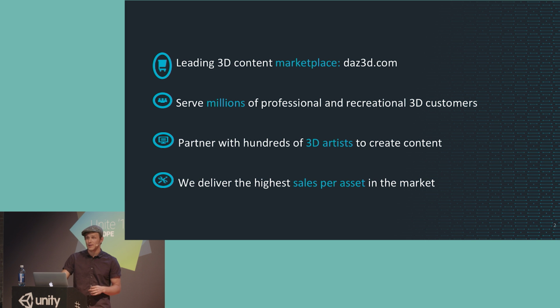Okay, so Morph3D comes from a company named Daz3D. It's one of the leading 3D content marketplaces. Daz serves millions of professional and recreational 3D customers, and one of the cool things about Daz is its content library and its marketplace is generated from artists all around the world, and it's a really robust and great marketplace, and these artists can make a lot of money selling content on the Daz marketplace. I mention that because a lot of the success that we've had with Daz3D is that Daz is a modular character system as well for illustrators and designers and hobbyist artists. We're bringing that over into the games and VR worlds. So Morph3D is essentially the runtime engine version of what Daz3D has to offer.